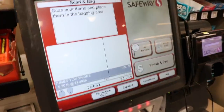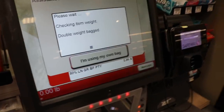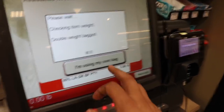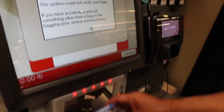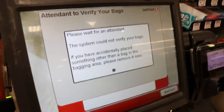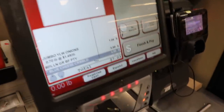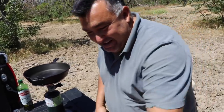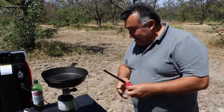Just FYI guys, I don't approve these machines. They take away from labor and people working, but we're kind of in a rush. I guess that's why they're here. Please wait while we verify. Sorry, please wait. Someone needs to come verify. They don't trust you because you're Mexican. It detects a foreigner. Thank you. Hey, Rico. Okay, guys.